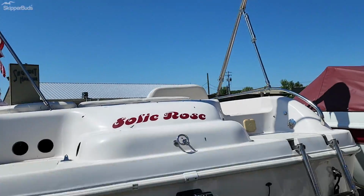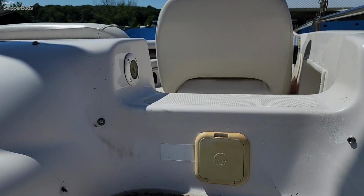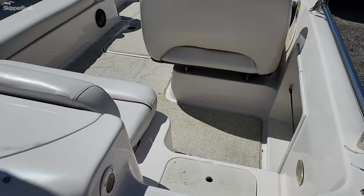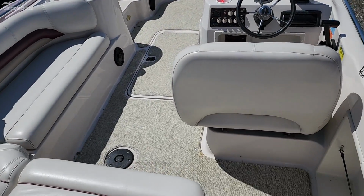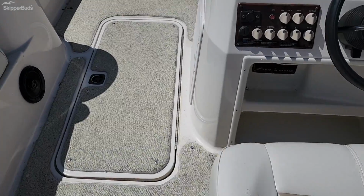Has a bimini top, full cover that are in very good condition. They look fairly new to me. Walk-through transom. L-shaped seating in the back. Double captain's chair.